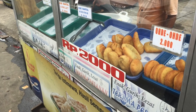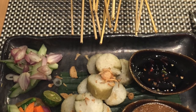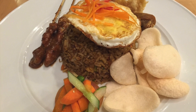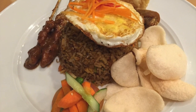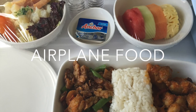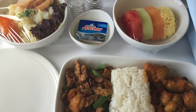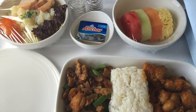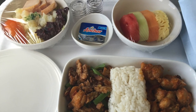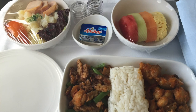And I was able to take some time and, of course, eat safely in some restaurants. You know, I tried some of the satays that they have, some of the rice, which is a big staple food within Indonesia. And, of course, I got to try a lot of airplane food. Actually, the airplane food was generally a mix of the different cultures where the planes were flying to and from. This was like a chicken curry, which there is a big influence from India.